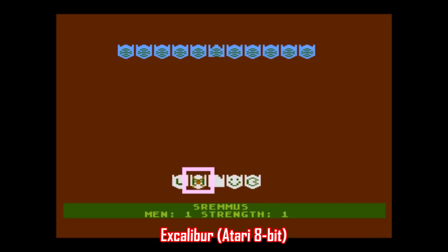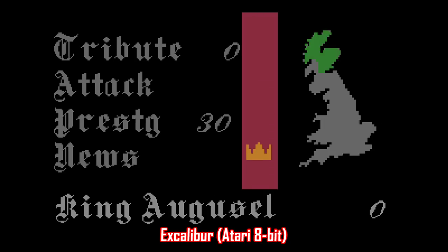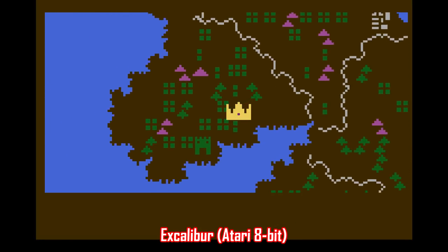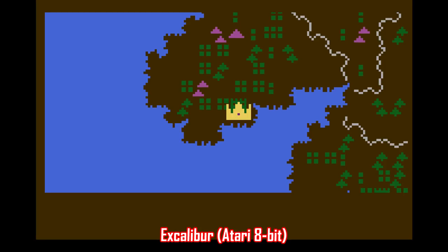You can invade other kingdoms, reward knights who are loyal to gain favor, or banish them if they're a-holes. You can raise taxes, gather news from around the world, and there's also battles you can fight. You can even recruit Merlin to send plagues to screw up other kingdoms. It's great! This game was way, way ahead of its time, and really deserves its due because it's clear a lot of work went into it. Thanks to Robert for pointing this one out.